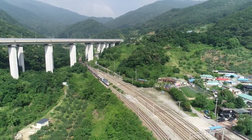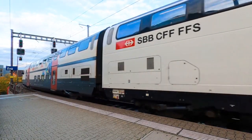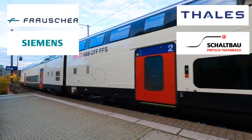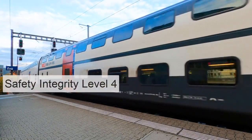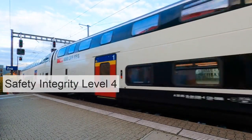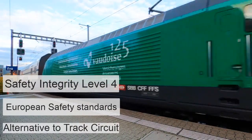There are several major manufacturers of axle counter equipment in the marketplace today. These are primarily firms with European heritage such as Frauscher, Thales, Siemens, and Tiefenbach. Axle counters have achieved the highest level of safety certification, Safety Integrity Level 4, through the European Committee for Electrotechnical Standardization (CENELEC). In addition, they meet the requirements of the European Rail Safety Standards and offer a unique approach, an alternative to track circuits.